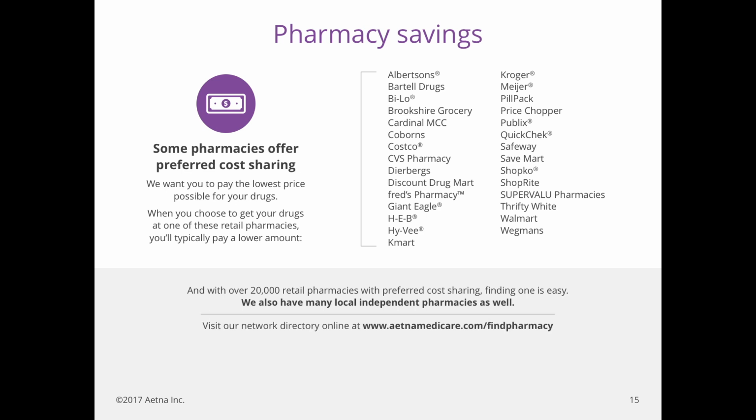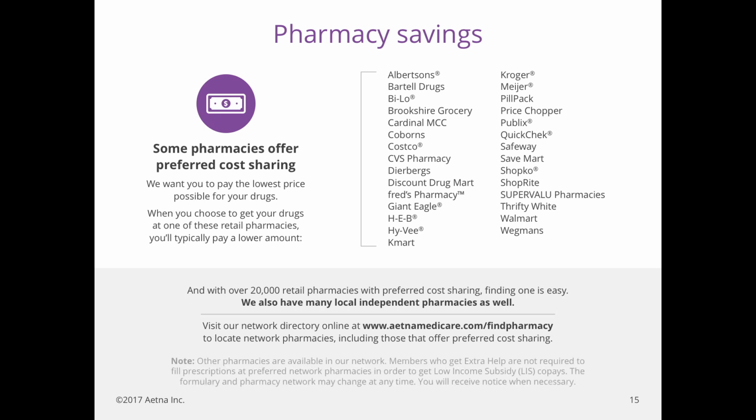Visit our online network directory at aetnamedicare.com/findpharmacy to locate network pharmacies, including those that offer preferred cost sharing. Other pharmacies are available in our network as well. Please note that members who get extra help don't need to fill prescriptions at preferred network pharmacies to get low-income subsidy copays.